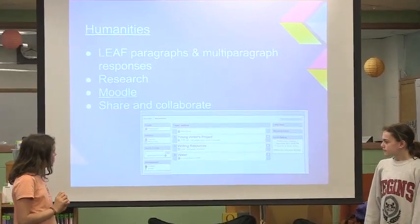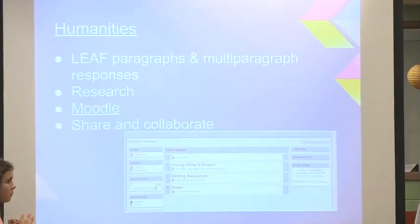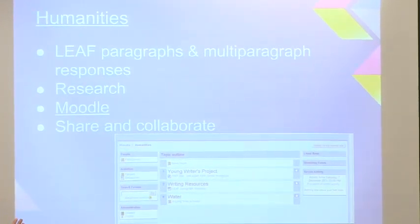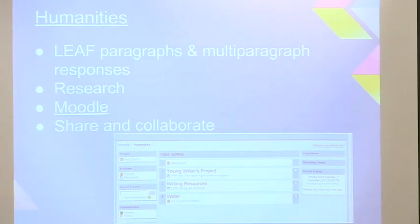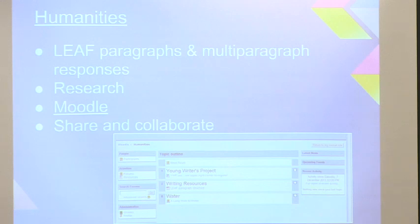We've also used this for almost all classes to collaborate with each other, because we share documents with each other, so we can all work on the same document at the same time. We can use multiple computers, and it's given me personally a chance to collaborate with other people because we don't have to hover over one piece of paper or one Chromebook. We can all work on it at the same time. It's really easy to do.